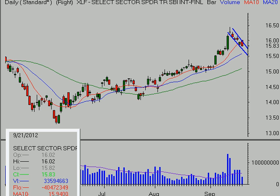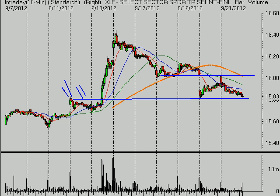The financials were down. They pulled back. So it's an orderly type of pullback, but it is a pullback, and if you bought last week near those highs, you're certainly feeling some pain.